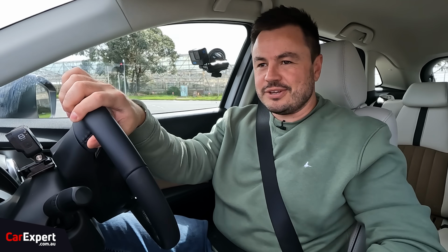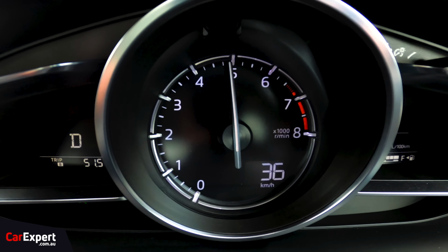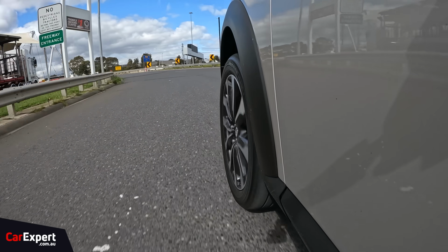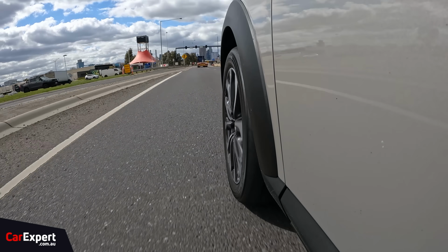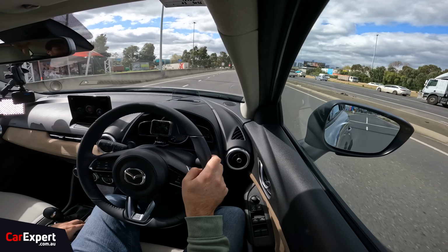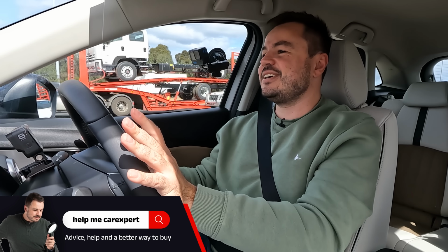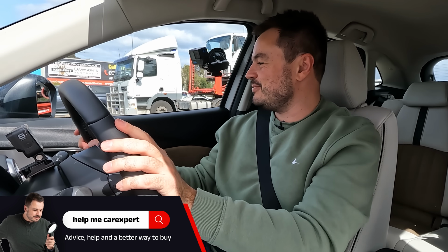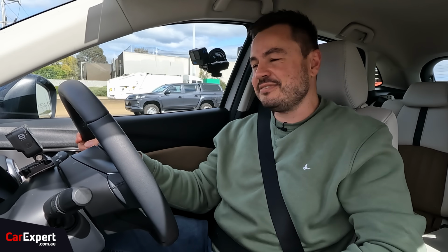Now, let's talk about your drive modes. You've got a sport mode here. Flick that on, let's see what this does. Oh, here we go. Oh yeah, look, it's noisy, it's got a fair bit of body roll. It's not exactly going to set the world on fire in terms of its handling, which is perfectly fine. It's a city SUV, but just thought I'd give it a crack anyway.